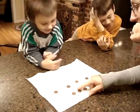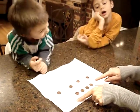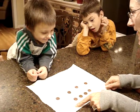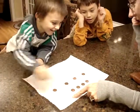1, 2, 3, 4, 5, 6, 7, 8. Okay, how many pennies are in this row right here? Only 1, 2, 3, 4. How about this row up here? 1, 2, 3, 4. Which one has more? This one. Oh, it does? Why? Because it gets stretched out.